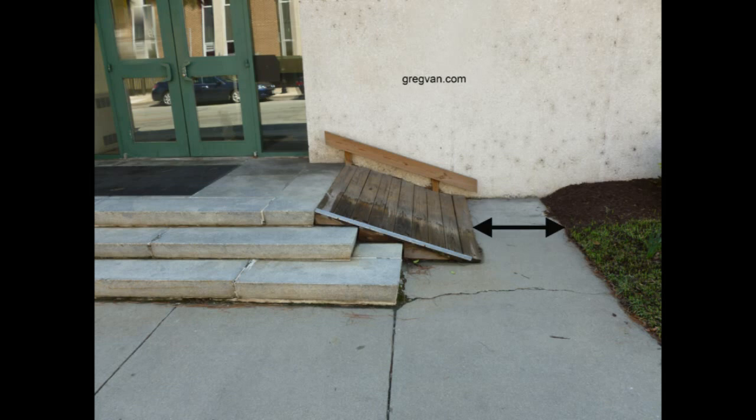And the fact is that, for starters, there isn't enough room in front of the ramp, and I believe you need at least 5 feet. So the arrows here that look like you have about 2.5 feet should be about 5 feet minimum. And of course, it isn't. So that would be our first problem with this ramp.